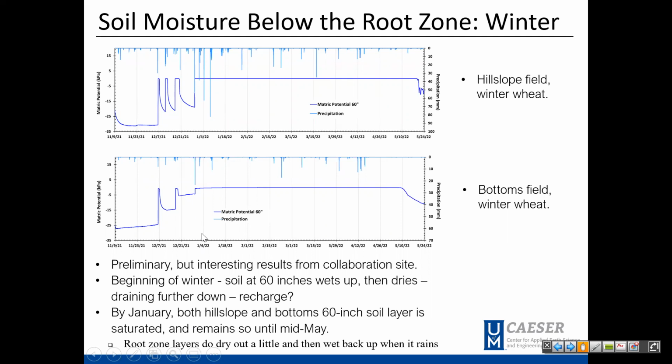However, sometime in January, it just wetted up to saturation, and it never moved the whole winter until mid-May, when it started to dry out a little bit. That's when we pulled the data logger out. Interestingly enough, the root zone layers do dry out a little in both of these fields, but then wet back up when it rains. But for the most part, they stayed at saturation all winter long.